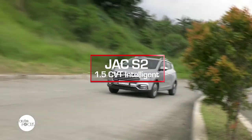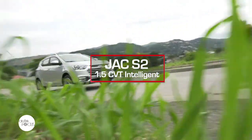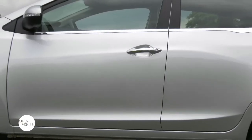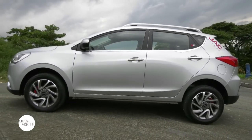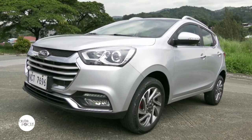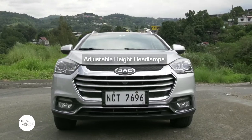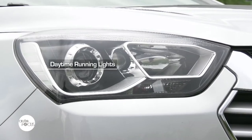We have here the JAC S2 1.5 CVT Intelligent. Our first agenda, have a tour of the exterior. The exterior of the JAC S2 looks premium and doesn't bear any negative connotation towards Chinese cars. It doesn't look all plasticky and it certainly doesn't look cheap. The front fascia is highlighted by this set of projector-type headlamps with adjustable height framing the wide hexagonal grille. Just below the grille, a set of fog lamps and daytime running lights are present.